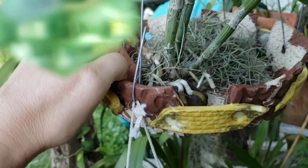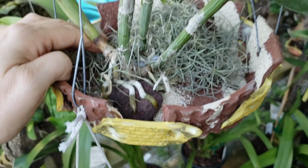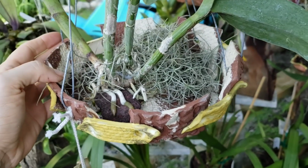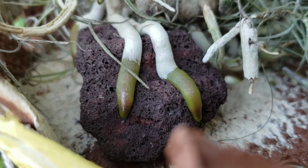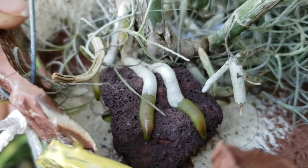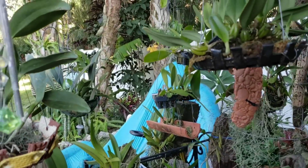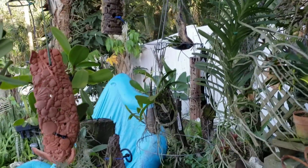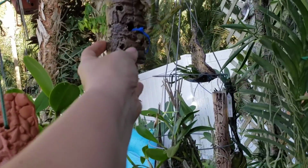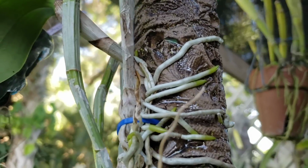If you remember, these are Jim Roberts Sun Coast plants that I mounted maybe a little over a month and a half ago. Look at that. That is delicious. Yeah. And then just walking around. I haven't been here since, today, 2 days ago. Look at that Violacea.